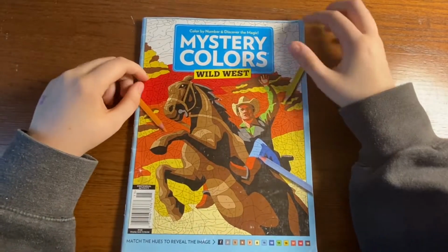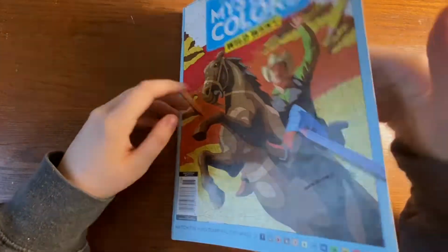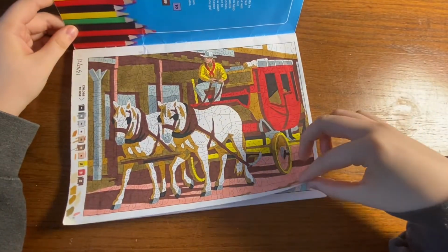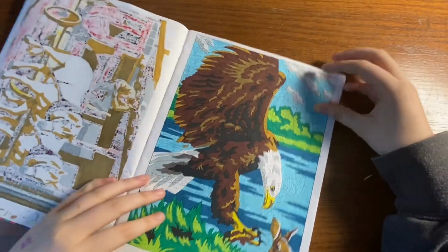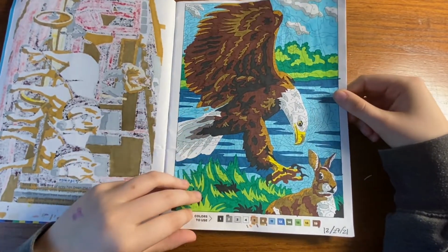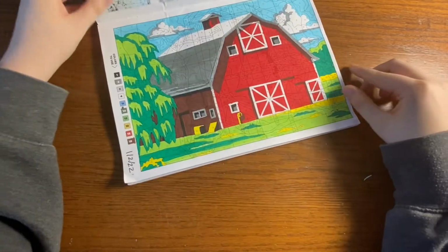I have a bunch of these Mystery Colors Wild West. I have the subscription. This is one I'm working on finishing. I'm just doing it in order. These were all done with either Staedtler brush pens or Ohuhu water brush pens. This was another book I like to bring to work to do on my breaks. I love this barn.